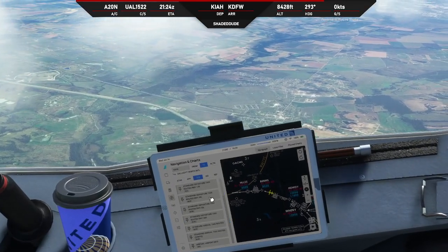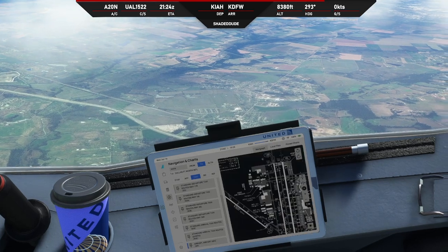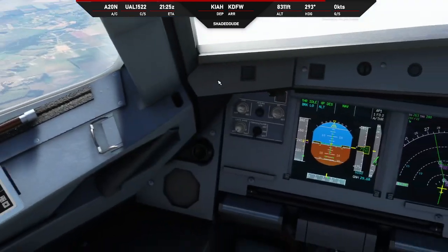Pathway 1636, climb maintain 17,000, clear direct Clicker. 17,000, clear direct, what was the liquid? Tigger, Tango, Yankee, Golf, Golf, Romeo. Okay. Clear direct Tigger. Terminal E.